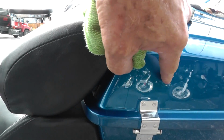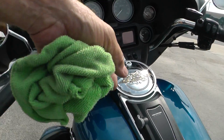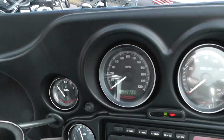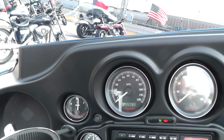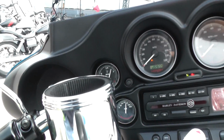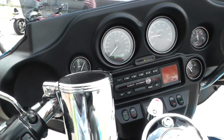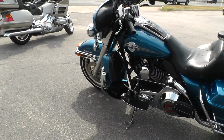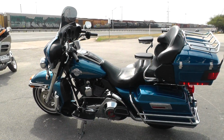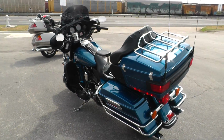Saw a scratch right over here on the tour pack. The bike's got 28,235 miles on it. That one's really nice though. Pops right off, no engine noise, no smoke, no rattling or any of that business. It's really a nice bike.